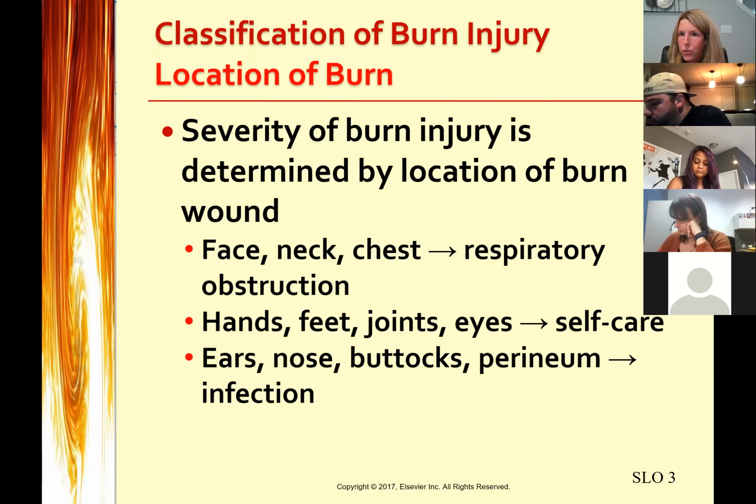So for severity of the burn injury, we're going to use our rule of nines or our Lund-Browder, depending on what we're doing, but it's also going to be determined by the location. So face, neck, and chest, we're automatically jumping to respiratory obstruction. So we're thinking mechanical restriction. If the burns are to the face, we've got swelling around the face, around the throat. We've got swelling on the chest, we have inability to expand our chest, especially when scar tissue develops. Scar tissue is fibrous in nature, resistant to stretching. So inability to take a deep breath, inability to use our accessory muscles.